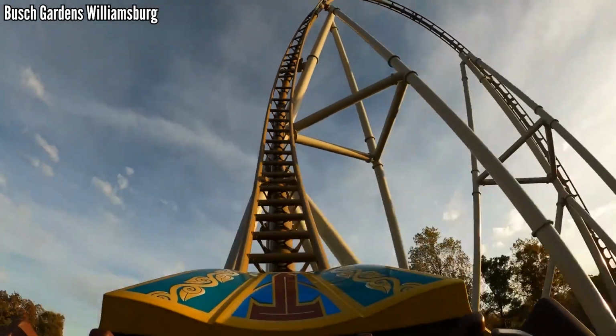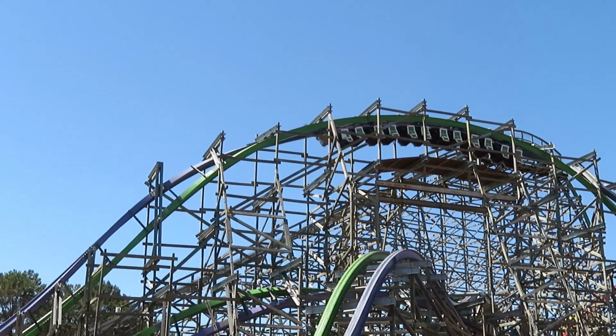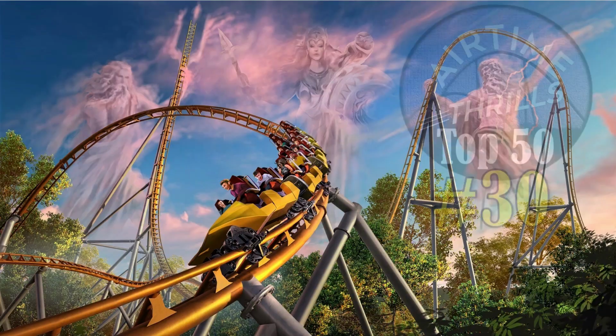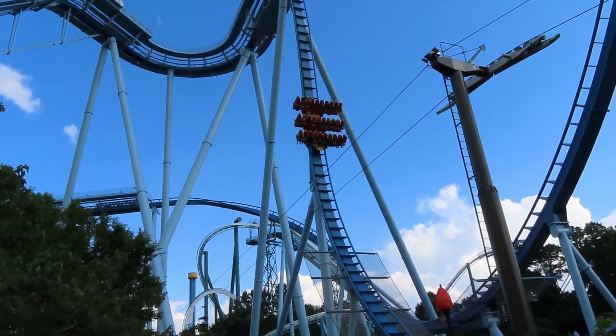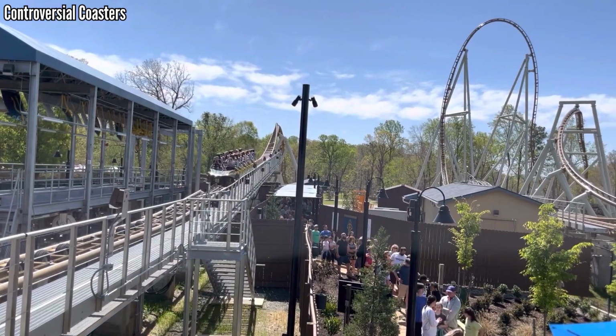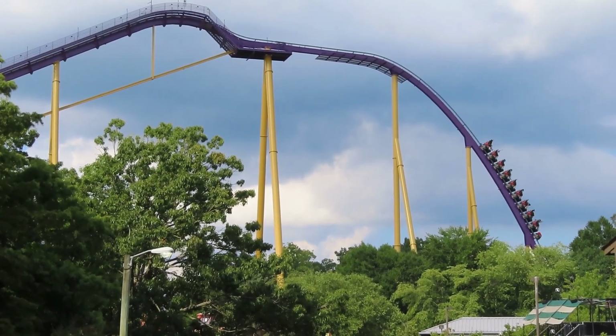That means Pantheon is good enough to break into my top 50, and it does a lot better than that. I'm putting this right ahead of Joker at Discovery Kingdom, and right behind Leviathan at Canada's Wonderland. This takes my number 30 spot. Not that Busch Gardens has a lot of elite level coasters, but still, I think Pantheon is the best coaster in the park and the only one currently in my top 50. Sorry Apollo, even with a couple decent rewrites, you couldn't find your way back in.